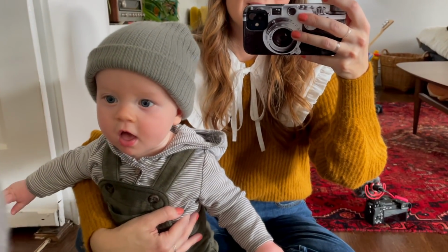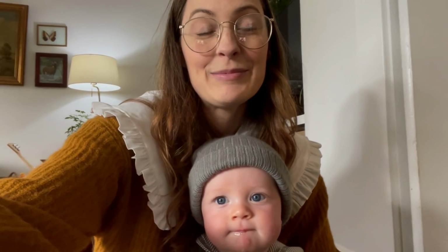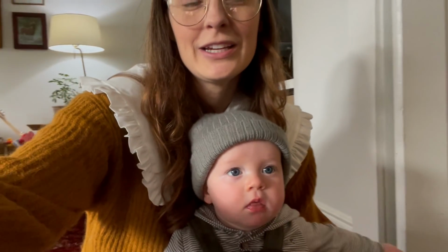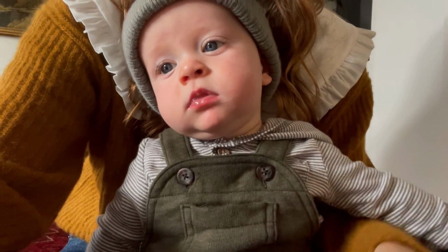I got these beanies on Amazon. They're really soft, and we got a 4-pack of them, so he wears them all the time. And he's been drooling a ton. So normally I have a little drool bib on him, but today the overalls are catching it in his little pocket, huh?